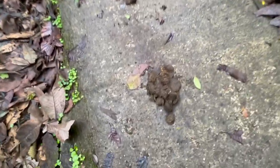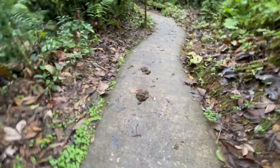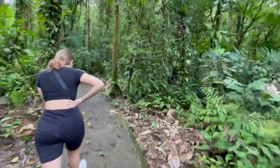Just ran into some poop along the pathway, and that's some pretty big poop. I'm hoping it's horse poop, and that the jaguar I was wishing for before doesn't actually come true.